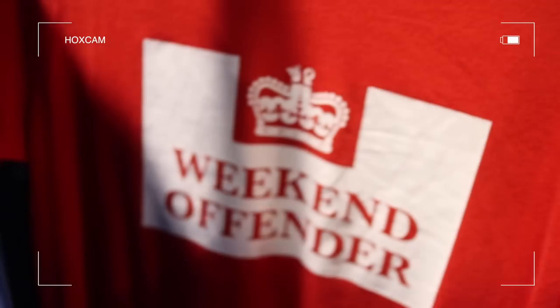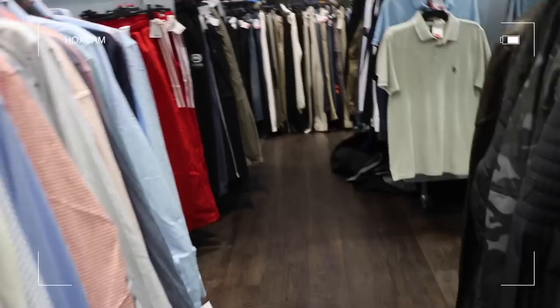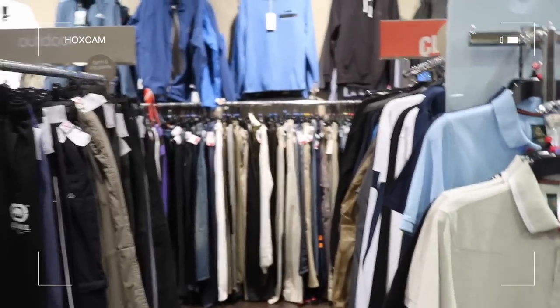Just found some Weekend Offender, as you can see there, pretty dope. Some more Weekend Offender there. How much is that going for? Weekend Offender going for $9.99, can't really go wrong with that. Really disappointing selection so far, man, not gonna lie.